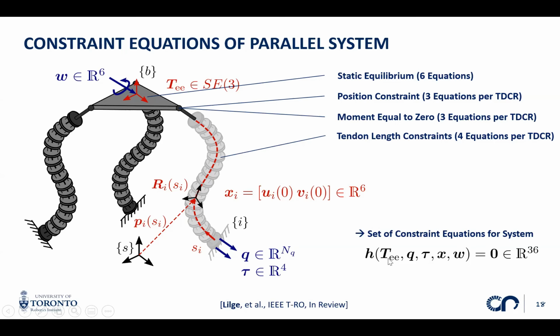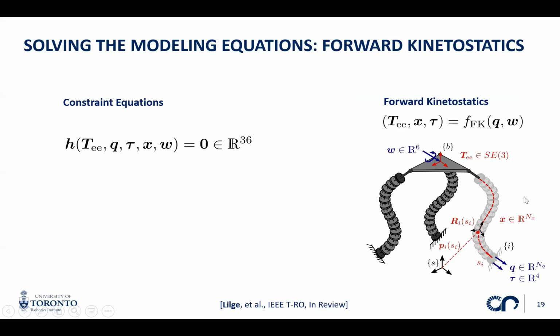And these depend on basically all of these variables, explicitly or implicitly, because tau and x will be used to recover the whole state of each continuum robot. This whole state will then be used to evaluate these constraint equations. So I can write them down as a set of constraint equations that all have to be 0. We can express them as equality equations, and this is of size 36.